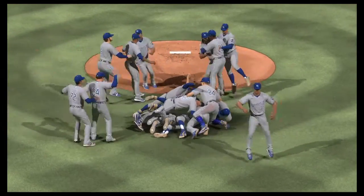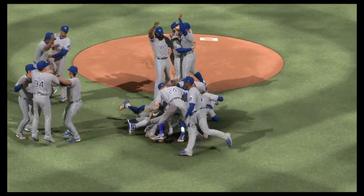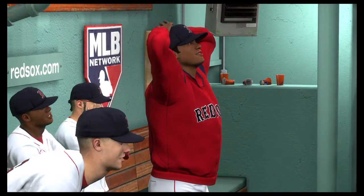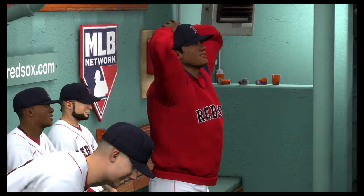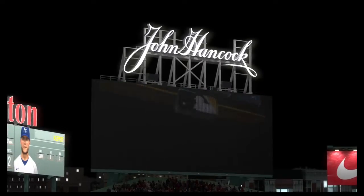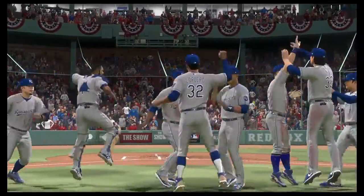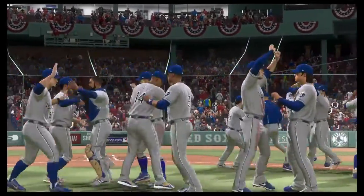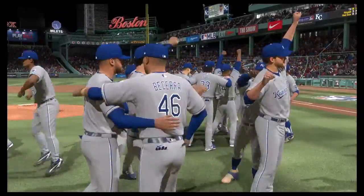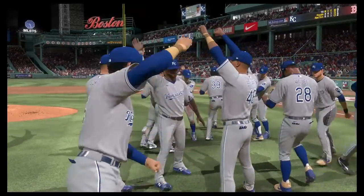Payback against Boston for that stuff 22 years ago, getting swept by them in the ALDS when I was a member of the Houston Astros, part of that 116 win season that turned out to be the worst choke job in sports history. They've handled their business so far, winning here to punch their ticket to the next round and a possible trip to the World Series.